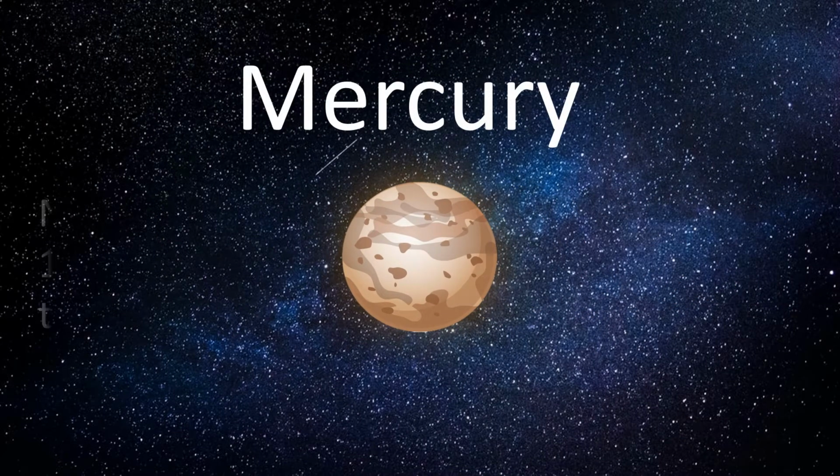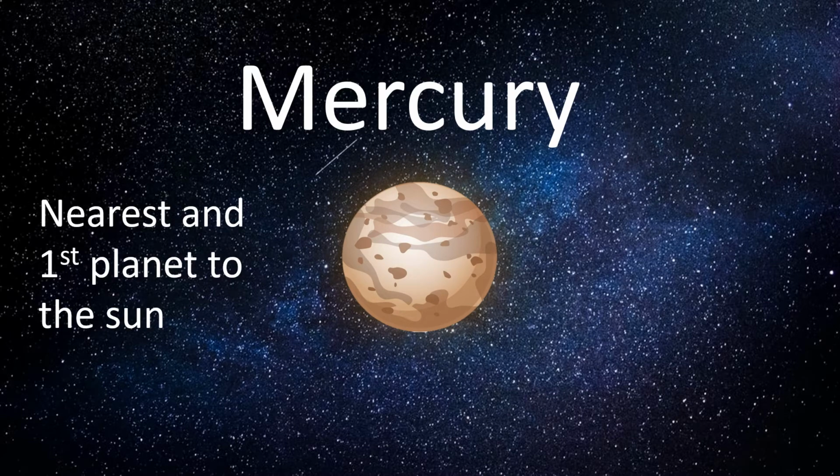Mercury. It is the nearest and first planet to the Sun. And it is the smallest planet.